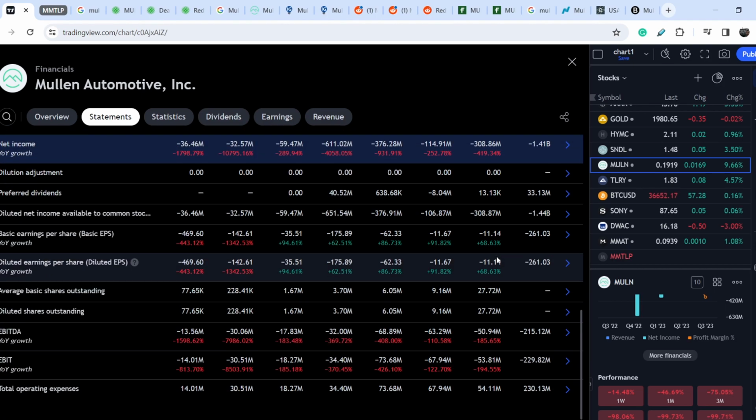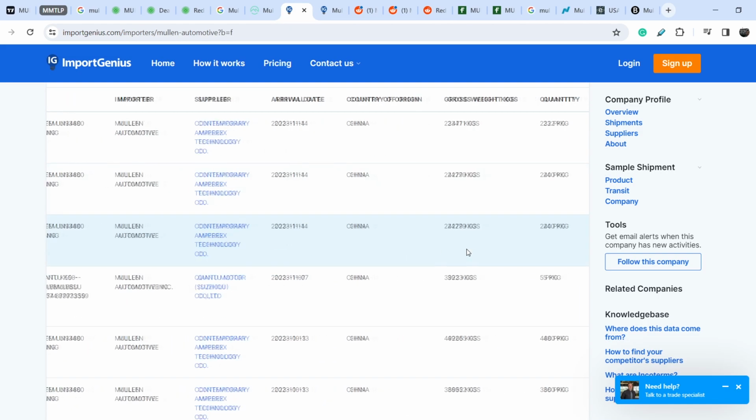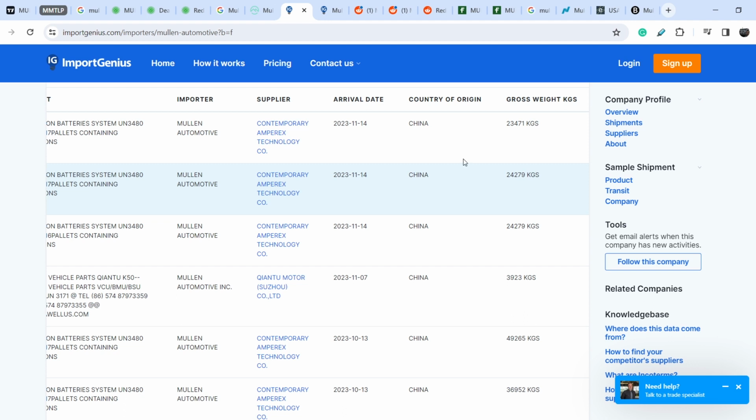And despite this fact, they have total operating expenses for the trailing 12 months period in the range of more than $230 million. And as far as I remember, they had about $280 million back in July of 2023. And I think they are experiencing some problems with their cash flow and with their cash position, because they have to pay for these shipments, they have to pay the Chinese manufacturers. And definitely they have to dilute existing shareholders even more to stay afloat.